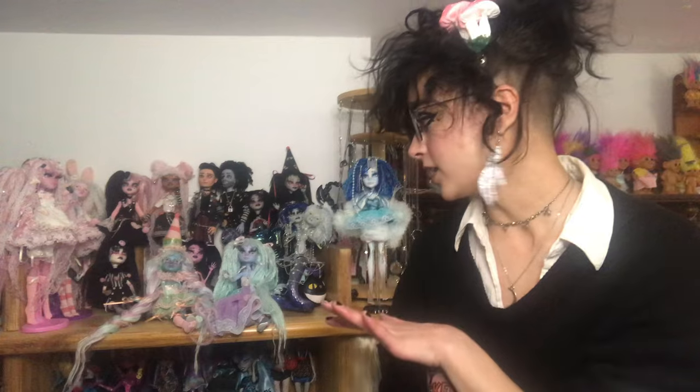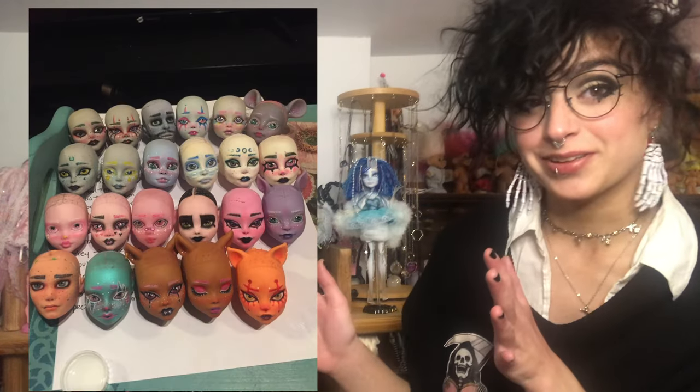So all these dolls that I've made, basically I live in a very cold climate in the winter, and the spray that I use to set their faces when I make them doesn't respond well to cold. So basically, before the winter started, I prepped a bunch of faces, and I'll show a picture of them here.